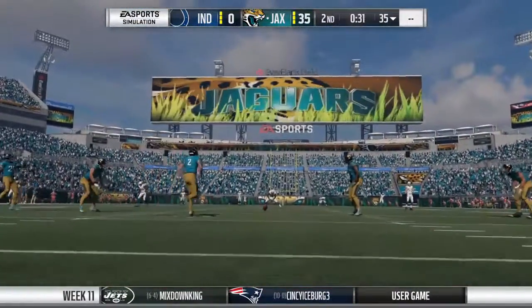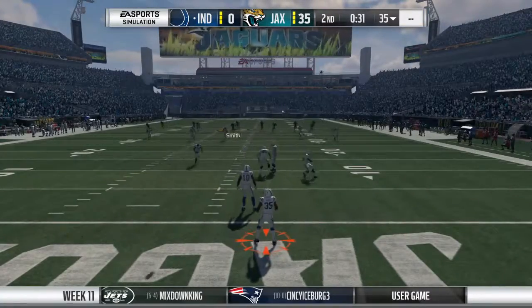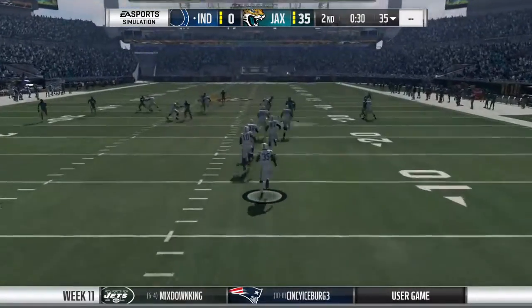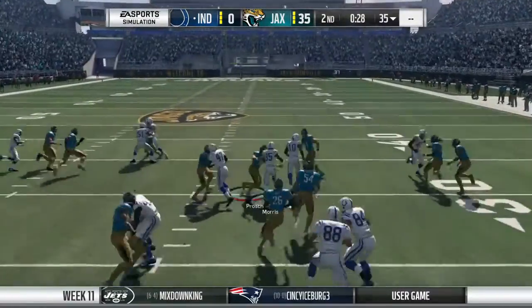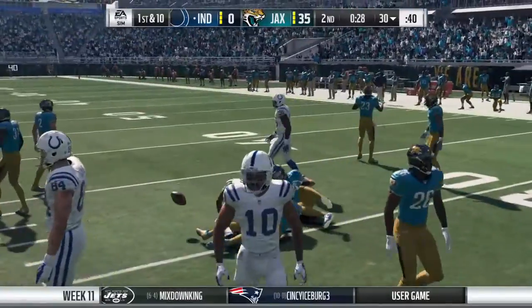Here's Myers now to kick it away. This is fielded a couple yards deep. And a nice return sets him up pretty good here at the 30-yard line.